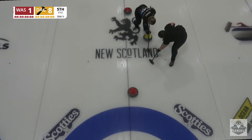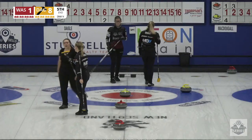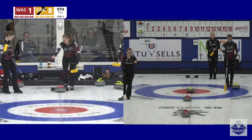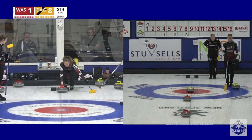Looks like pretty much what we'd expect out here on sheet two, with Wasylkiw throwing up the 2 center guards, Team Daigle trying to draw around there, kind of chop off the scoring zone. We'll see a couple freeze draws and some peels coming up here and see if Team Daigle can open it up and Wasylkiw can manufacture a steal out of this. Nice guards there from Alice.